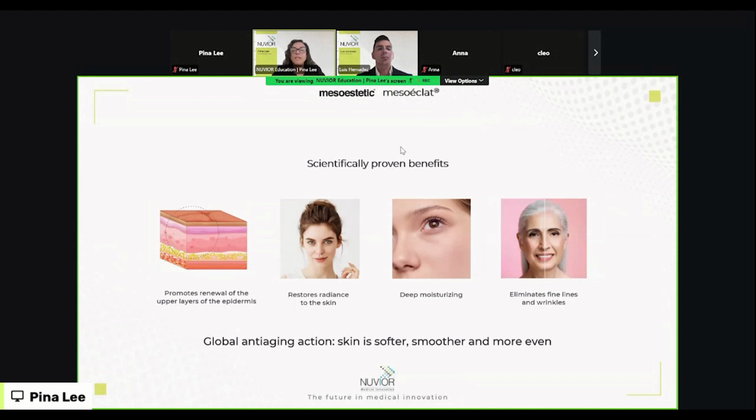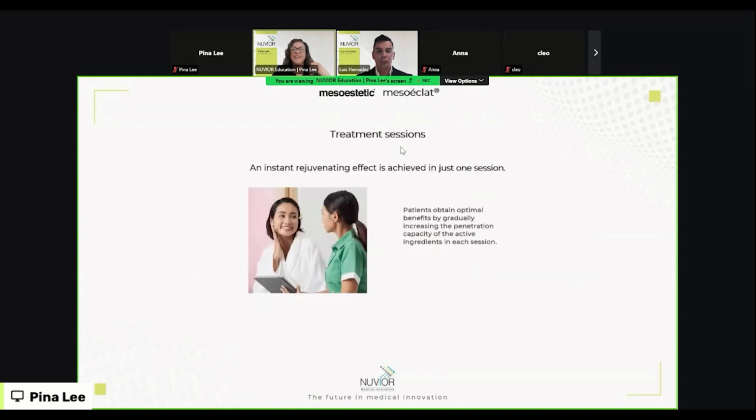Now, how does it work? What it's going to do is promote deep renewal of the epidermis and of the dermis, so you're going to get extreme renewal of the skin. With that action, it's going to restore the radiance in the skin and take away that dullness. It's going to retexturize the skin. So whether you're dealing with enlarged pores, elastosis, or fine lines and wrinkles, it's going to renew and regenerate while it's deeply moisturizing that skin.